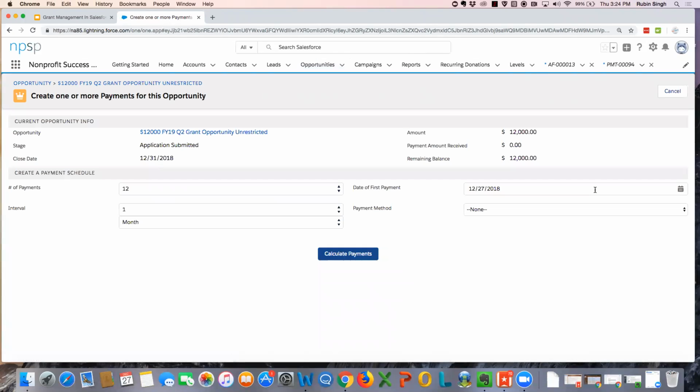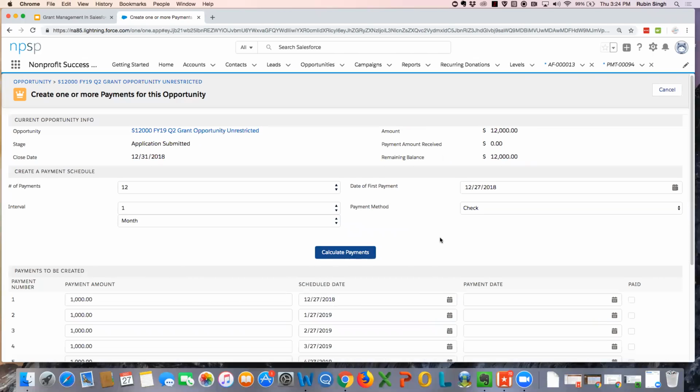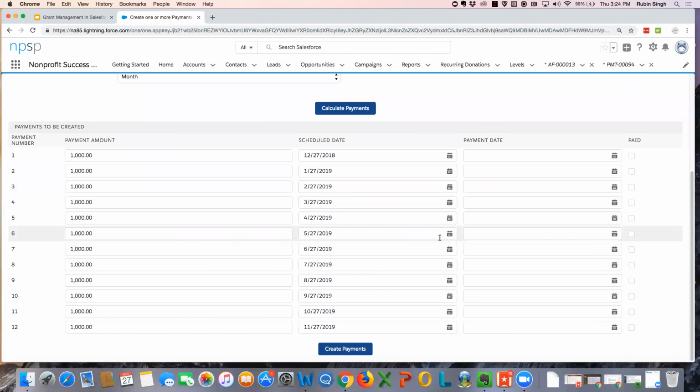It's $12,000, and let's say that they are going to give me 12 payments monthly, so I'm not going to change anything there. I, of course, can change it if I want to, if there's a different arrangement. And it's going to come in as checks, and I'm going to say calculate payments. What it does is it gives me a payment schedule, and nothing has been paid so far, and it just evenly distributes it, 1,000 each.